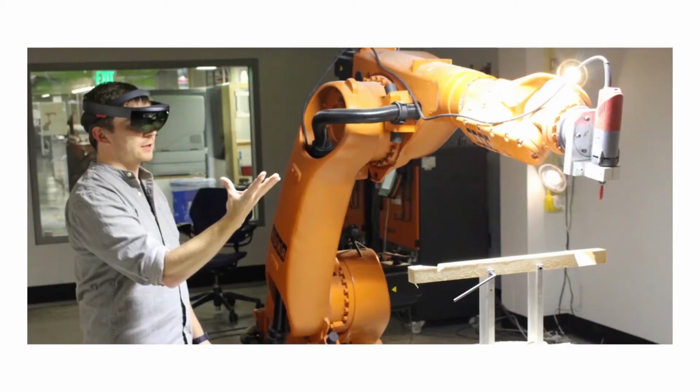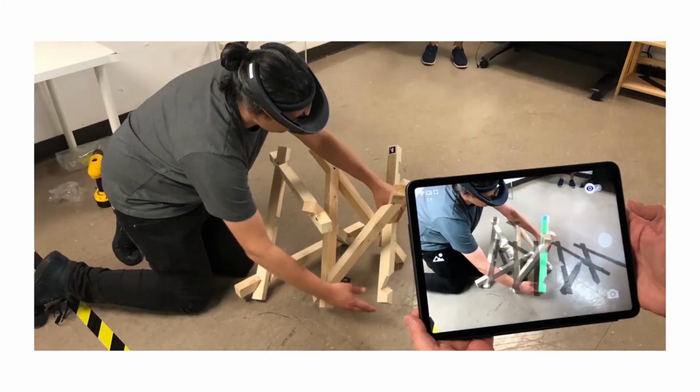The model then goes to the KUKA using augmented reality to understand timing and placement, along with the assembly process, eliminating drawings by scanning a part and seeing it highlighted in space so you know exactly where it needs to go.